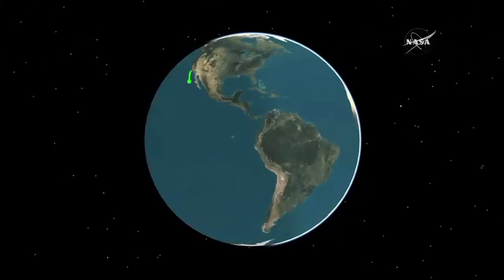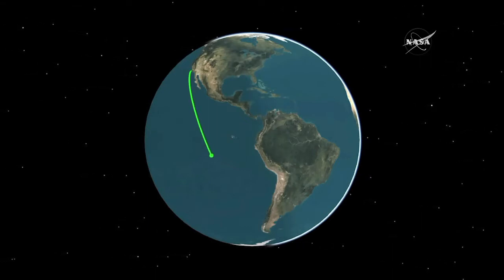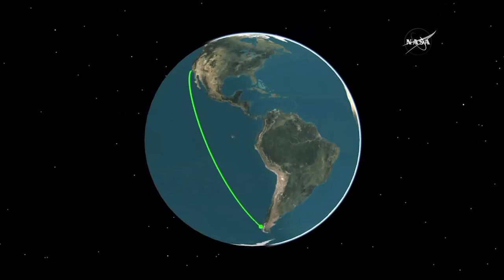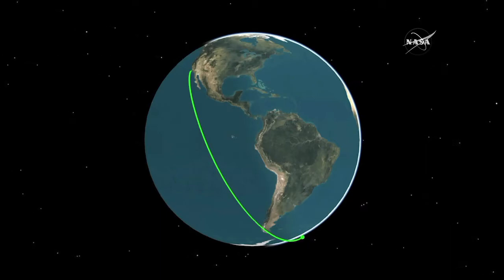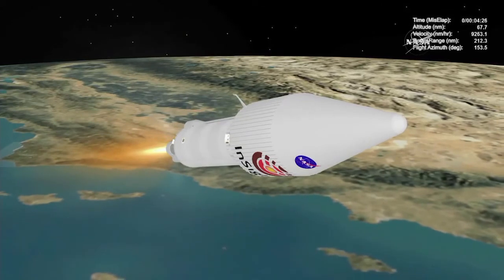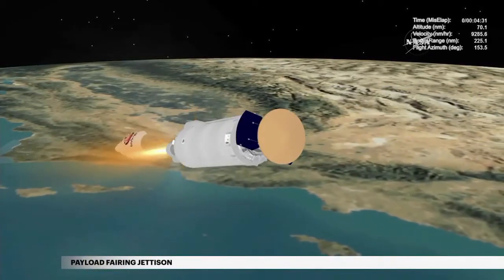Approaching payload fairing jettison, the Centaur is burning propellant at a rate of 51 pounds per second, traveling at more than 10,000 miles per hour and located 79 miles in altitude and 252 miles downrange. During ascent, InSight is protected inside a 4-meter diameter payload fairing. At approximately 4 minutes 28 seconds, the payload fairing is jettisoned.